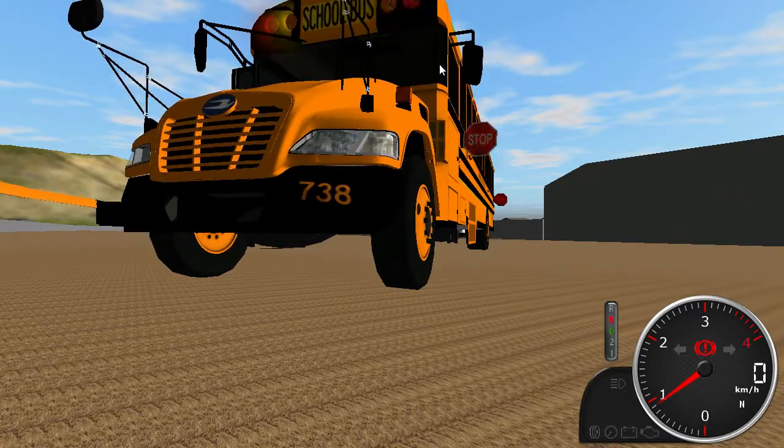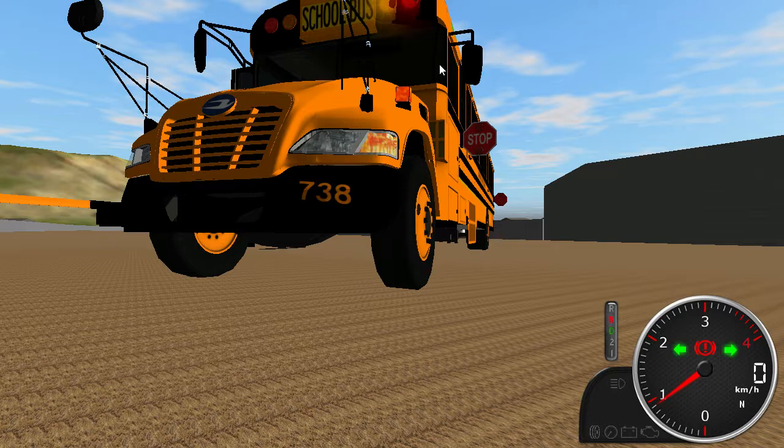The one thing I find strange about this bus is the incandescent warning lights. Normally they're supposed to be LED lights. And again, this is a 2018, so that's kind of awkward. This has the flat cat eye mirrors, the LED stop signs, and the incandescent light packaging up on the top.